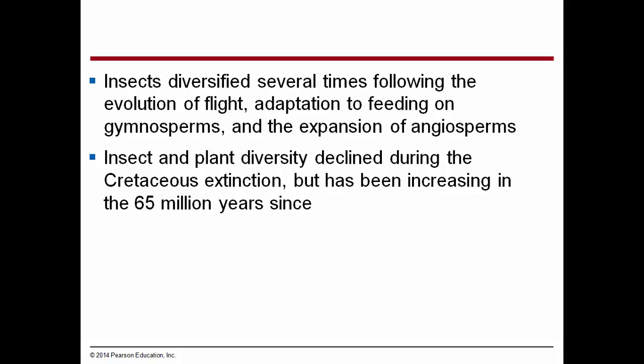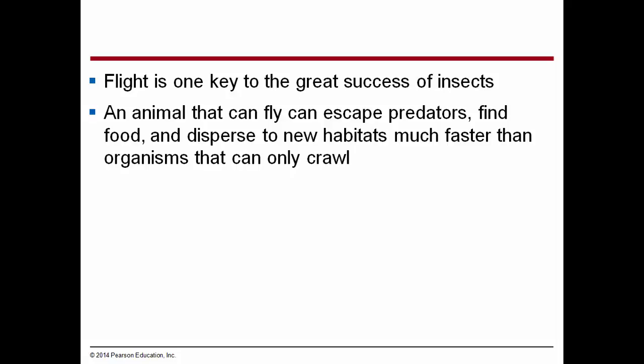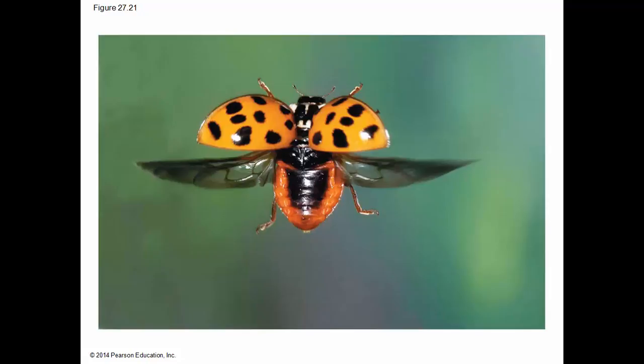Insects diversified several times following the evolution of flight, adaptation to feeding on gymnosperms, and the expansion of angiosperms. Insect and plant diversity declined during the Cretaceous extinction, but has been increasing in the 65 million years since. Flight is one key to the great success of insects. An animal that can fly can escape predators, find food, and disperse to new habitats much faster than an organism that can only crawl. Here's a ladybird beetle, and it's amazing. They just roll their wings up inside under that shell, and then they pop them out and they go fly.